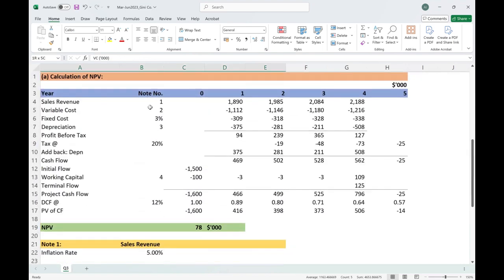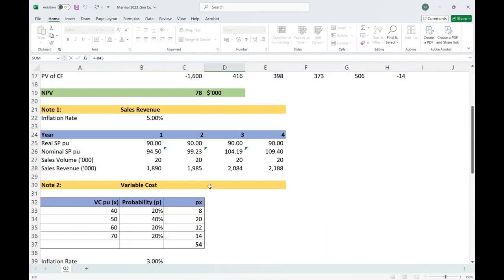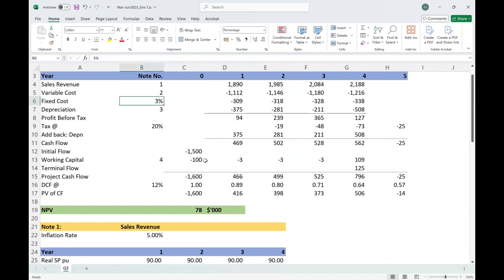And then what we are going to do is link it above. We're going to put the costs in negative. So that's why I have given a negative sign and linked it with the cost that I calculated here. Right? Then we have the fixed cost. Fixed cost was given to us and the inflation rate was the same as that applicable for variable cost. So we do 300 into 1.03 raised to the power of 1, 1.03 raised to the power of 2, raised to the power of 3, raised to the power of 4. That is our fixed cost.